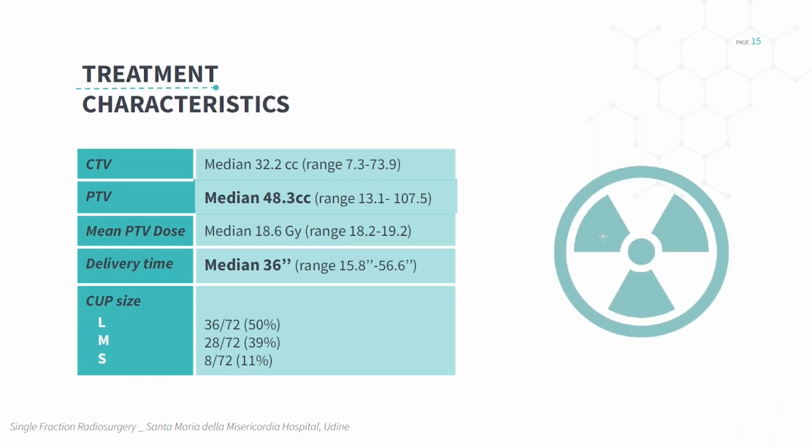Here are the treatment characteristics. The median PTV was 48 cc with a large range between 13 and 100 cc. The mean PTV dose was 18.6 gray, and the median delivery time was of 36 minutes.